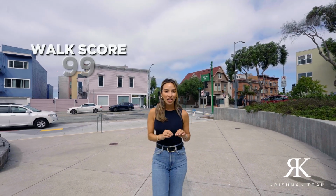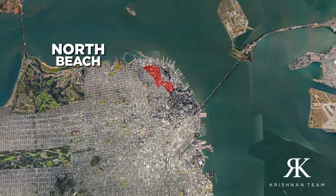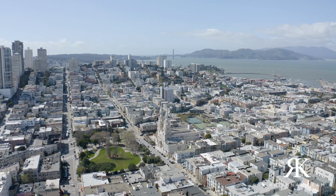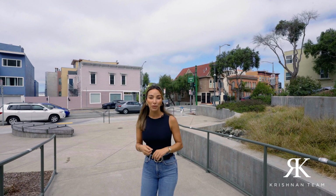First up on my list of most walkable neighborhoods in San Francisco, coming in at a nearly perfect walk score of 99, is North Beach. North Beach is such a cool neighborhood. It's super historic. You've got a good mix of people who live there: young folks, families with children, and people who just want a second home in the neighborhood because there's so much to do there.